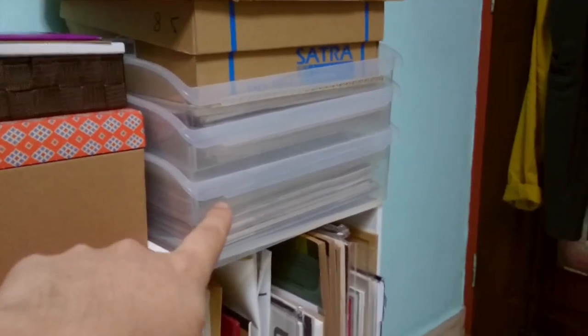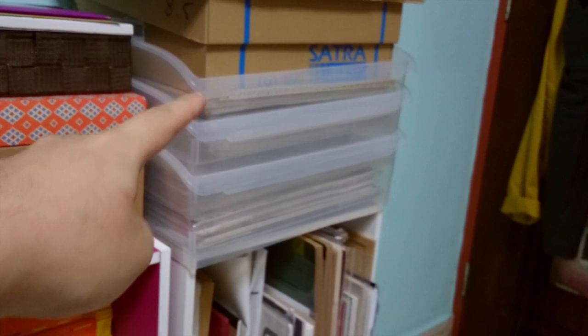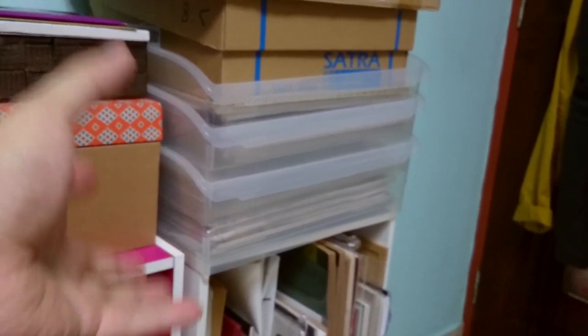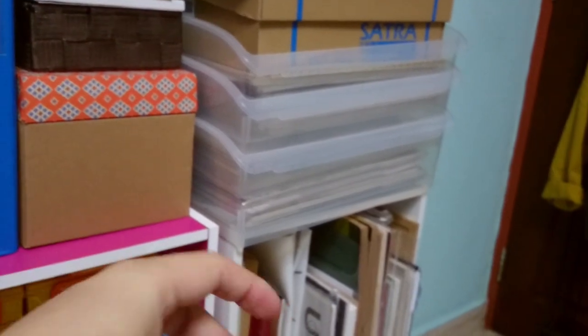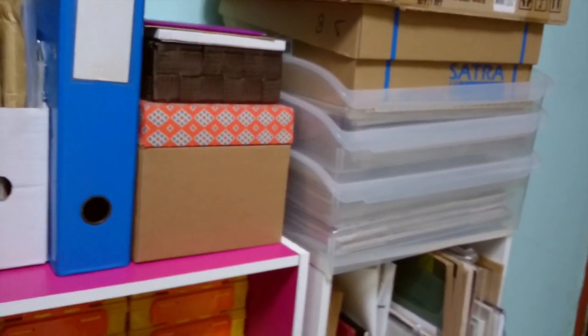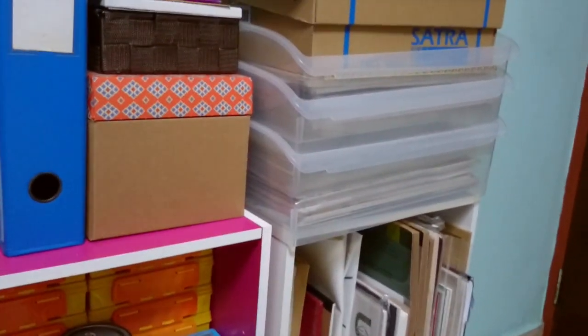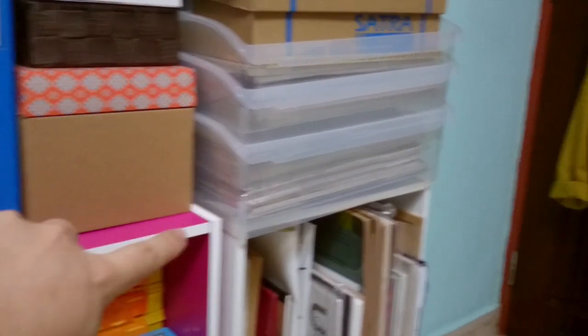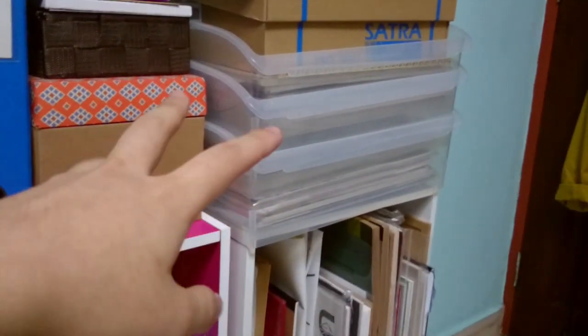Here is how I keep my 12x12 papers. They are kept in these trays of sorts, and I actually differentiate and keep them in the plastic wrapping that your 12 by 12 papers come in when you go to local scrapbooking stores. So I keep them there and differentiate them into themes, brands, and stuff.